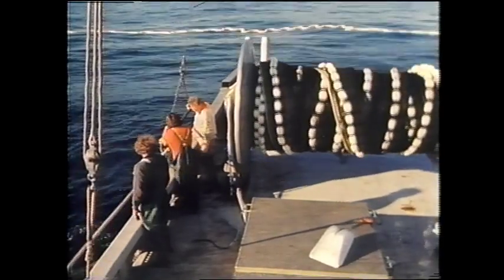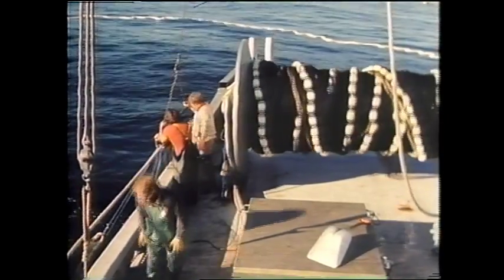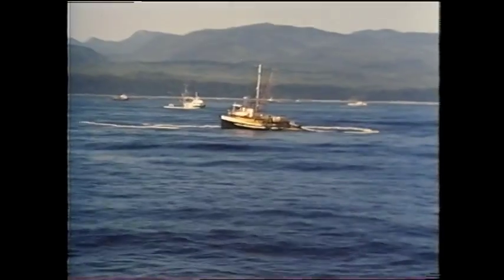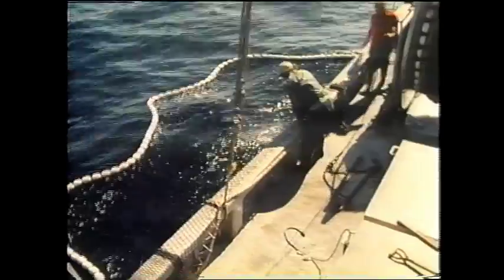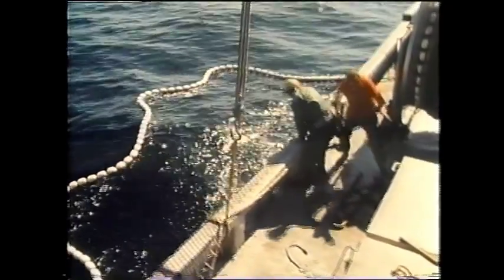It takes about an hour to make a set and bring the net back in. And all that time, you don't know for sure whether you've got any fish or not. A set could bring in very few fish, maybe only 20, or it could be several hundred.